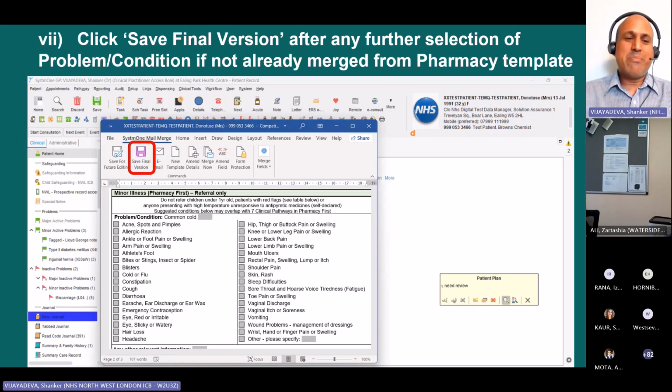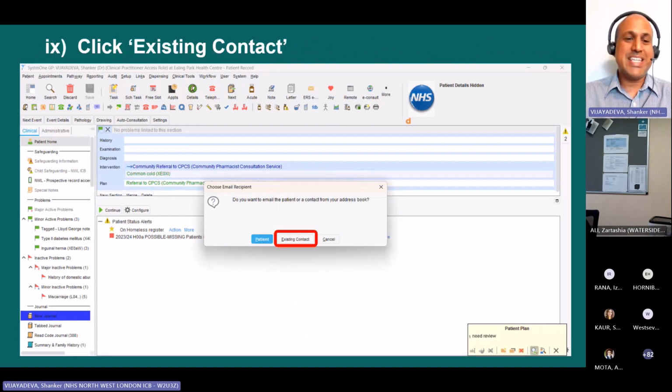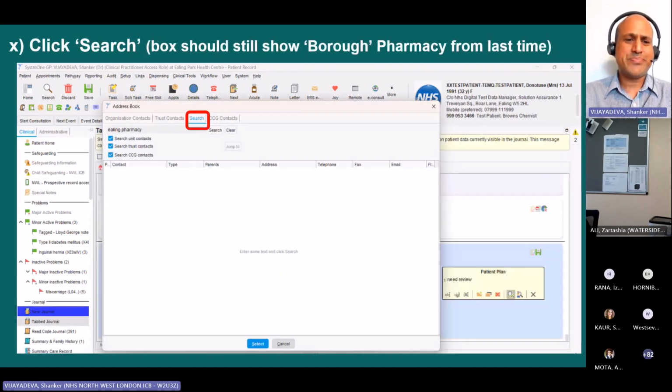Once you've completed the form, and by the way, I know this is probably for somebody really familiar, and you do this day in, day out, but this is really basic, sorry. You click on final version, so it finalizes that form. And then once you finalize it, you can right click over the form now that it's in tab journal, click on send via email. You click on existing contact when prompted.